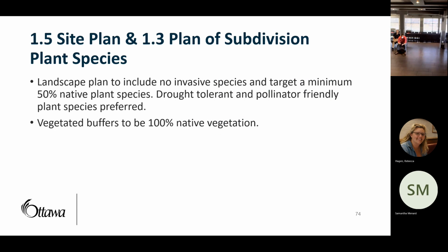The next ecology metric is for both site plan and plan of subdivision. It relates to plant species. Landscape plans are to include no invasive species and target a minimum of 50% native plant species, with preference towards drought tolerant and pollinator friendly plant species. And if you're adjacent to a vegetated buffer, a buffer along naturalized space such as a river or preserved forest land, then the buffer must be 100% native vegetation.